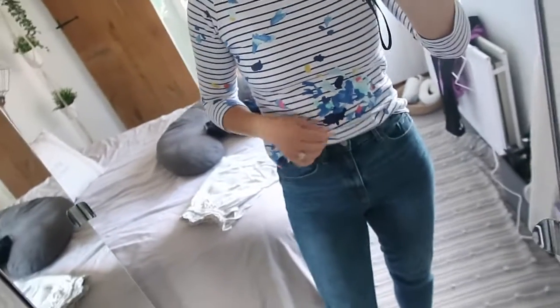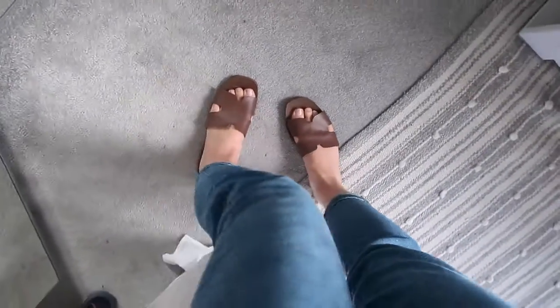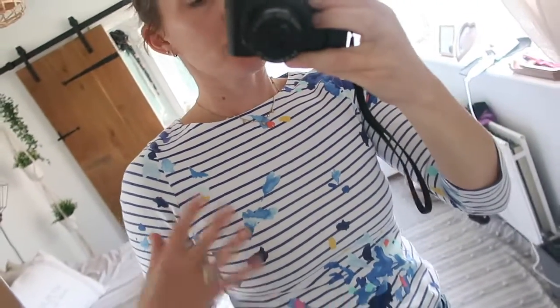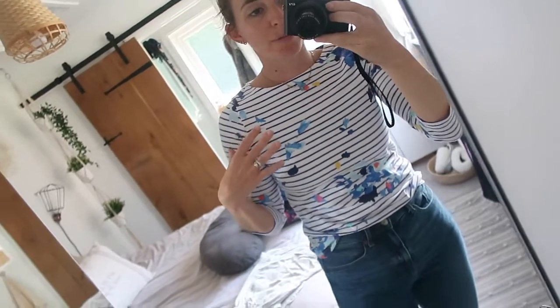I've just tucked it into my mum jeans from M&S, and then I also have my little tan sliders on, which I got last year from Next. Yeah, loving the floral with the stripe. Obviously I've had this for 3+ years, but they do loads of different ones on the website. They bring them out every season, different styles.